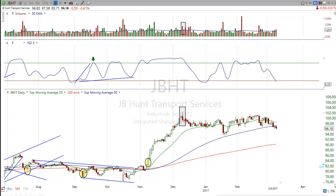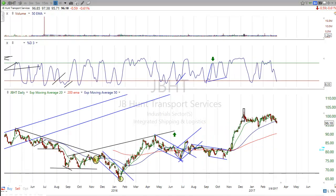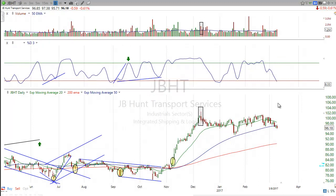Be right back. Yeah, so I'm liking this JB Hunt a lot here. It's doing well. I mean, it's hanging in there. It just seems to be a longer consolidation period going on. 96, it's under $100. We're just getting oversold. Remember that divergence? We talked about that. So overall, it's great.